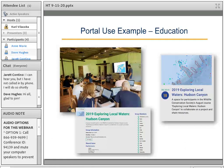And we're seeing it used more and more for educational purposes as a classroom tool, both in colleges and in middle schools and high schools. And that's been a pretty cool thing to see. Some of the tools that we have on the portal, we have changed and tailored a little bit to make it easier for those kinds of users.